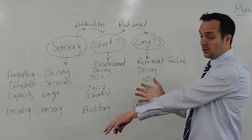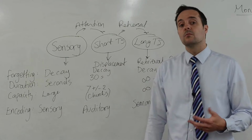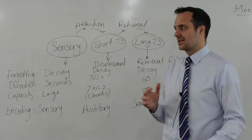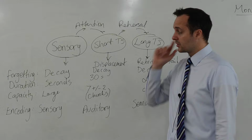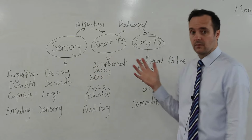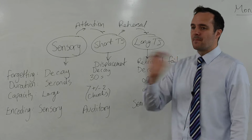So, multi-store model. Final thing is obviously you need to know how to criticize the multi-store model or give a weakness or evaluate. Those are the three words that you might be given in an exam. All really mean the same thing. So, main problems with the multi-store model. First off, because it's a nature-based theory, it's looking at the physical process of memory, it ignores nurture. And you need to back that up.